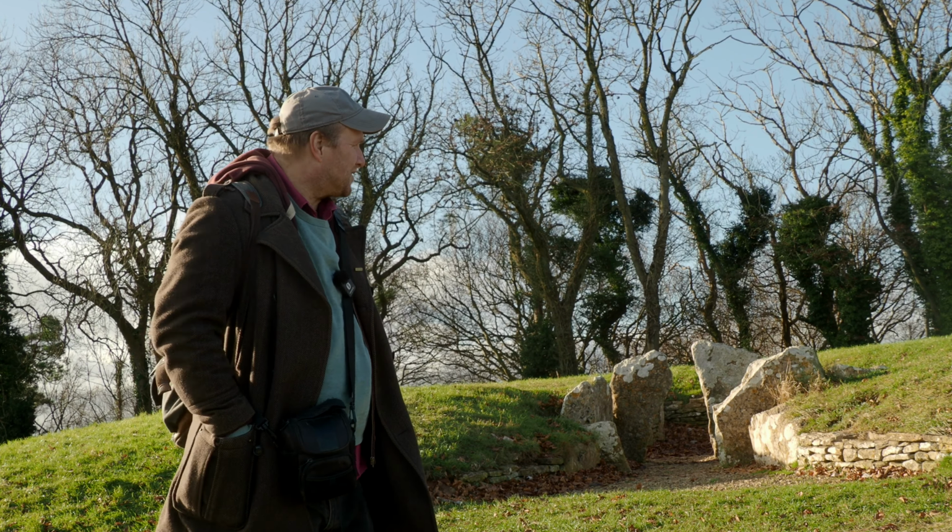But as we know from Wayland's Smithy and other places, there were originally other tombs underneath. These places have been used for generations, and I don't know in this case, but certainly in Wayland's Smithy there was a wooden, let's call it a charnel house, whatever you want to call it, and then the fashion for stone building came along. And this was about 5,500 years ago. So they're very, very interesting.